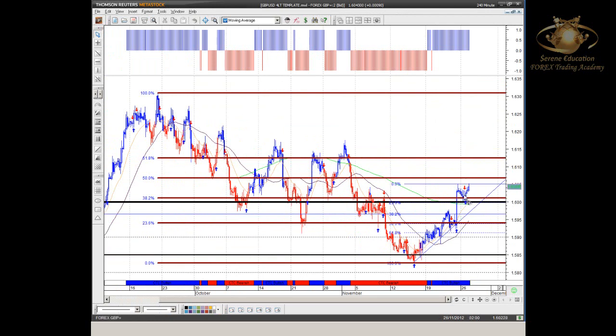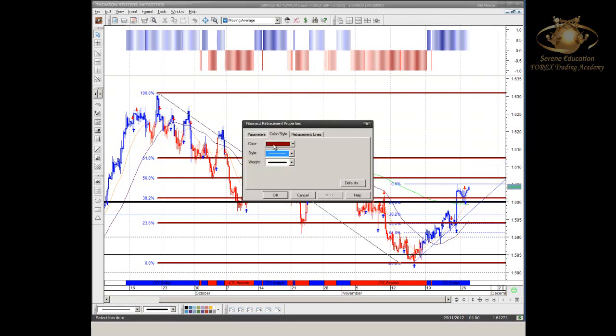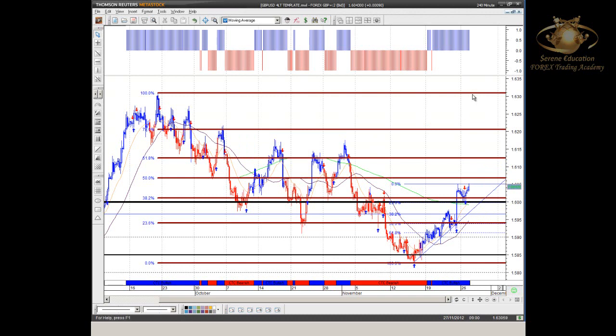Now it's above that one, acting as support. That support, then we're going to want to see price moving higher towards the next level here at 50%, get above 50%, then up towards 61.8, above 61.8, look at the 78.6 mark, intraday, 78.6, you can put that in, apply, there we go, and then all the way back up towards 16,300.